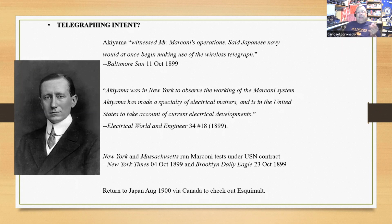Yes, we're interested. Even more so, in the second one, he talks about how he's here to study all kinds of electrical matters. And again, these are obscure publications, particularly Electrical World Engineer. He's also here when the United States Navy hires Marconi to do field tests on the New York and Massachusetts. And they report that the range on Marconi's radio is in excess of 35 miles at sea. So again, this is in public documents, so he knows what's going on.